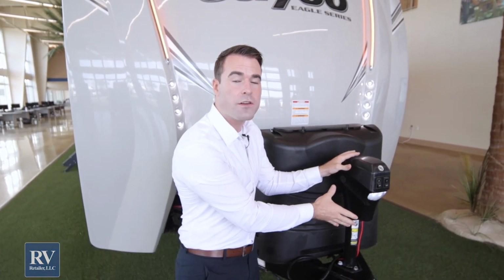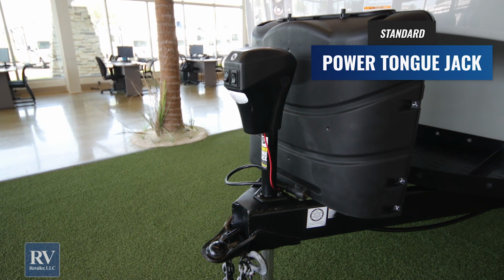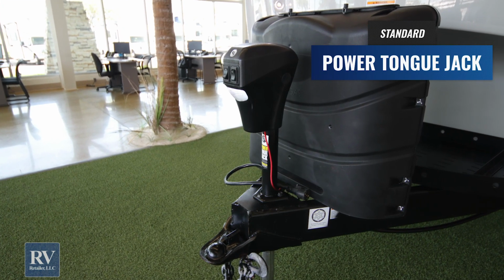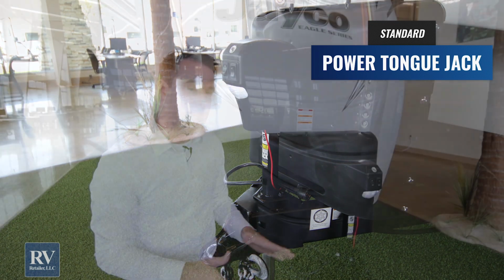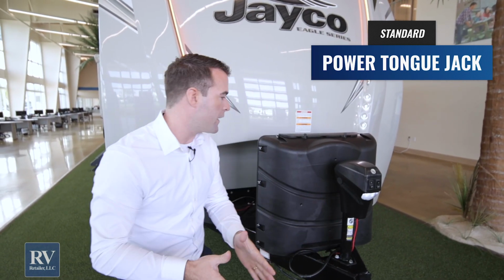This is a standard feature on the Eagle. This is a luxury trailer, folks. A lot of trailers at this price point are still going to give you a manual jack, which you just don't want. Jayco has been in business for a long time. They want to give you top-of-the-line features at a competitive price, which is awesome.